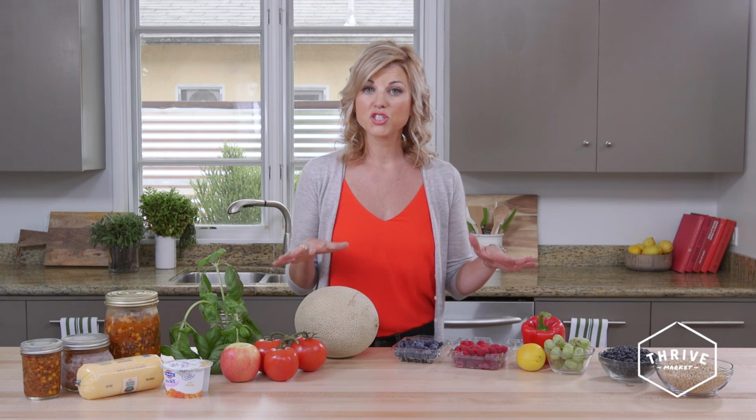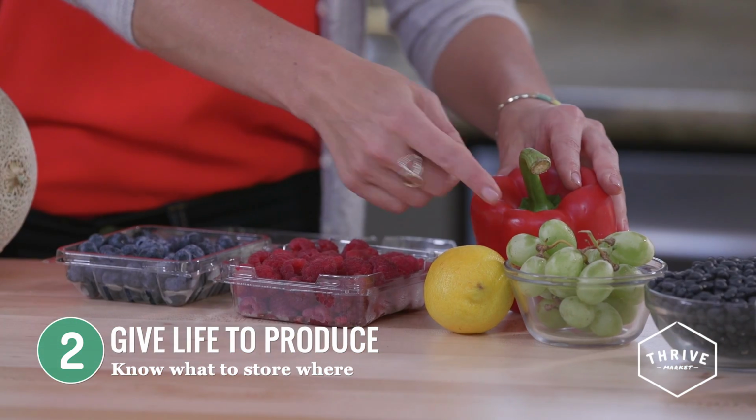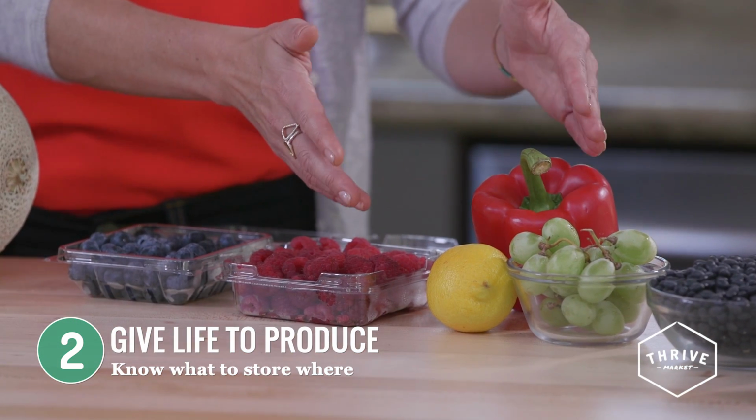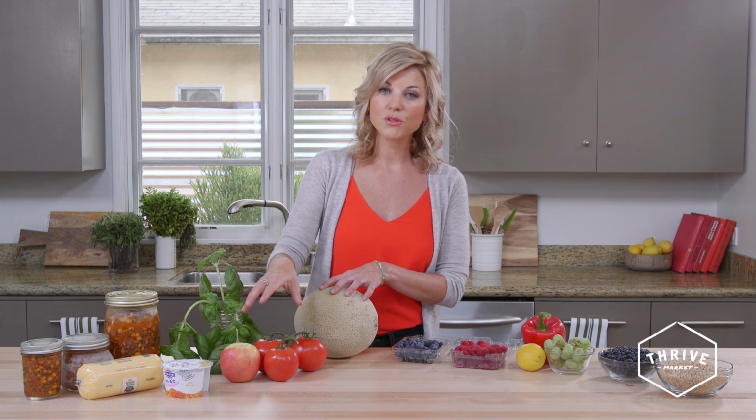Your fruits and vegetables need to be stored properly. Things like berries, grapes, bell peppers, and citrus need to go in the refrigerator, whereas things like cantaloupe and other melons, tomatoes, and apples can stay out on the counter to continue to ripen. Also, make sure you never store your fruits and vegetables together. The gases from the fruit can cause the vegetables to spoil more quickly.